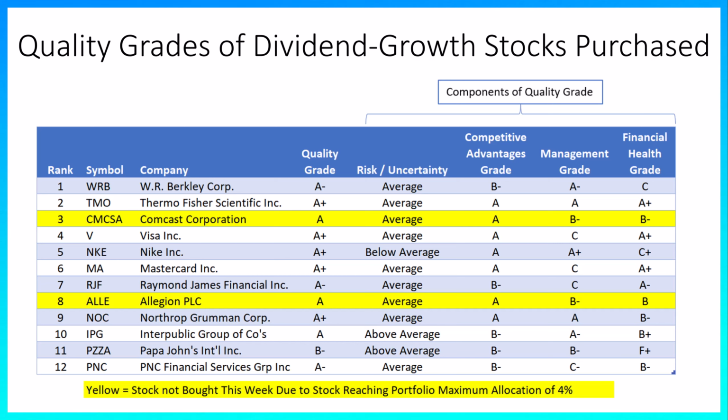Now, if you're looking for lower risk stocks, I would just suggest starting your research with Nike. Next would be Thermo Fisher, Visa, and MasterCard due to their A+ financial grade to go along with average risk ratings. Remember that the risk rating is comparing these stocks to other stocks, not to other investments like bonds or CDs. The companies earning the highest financial health ratings this week are Thermo Fisher, MasterCard, and Visa.